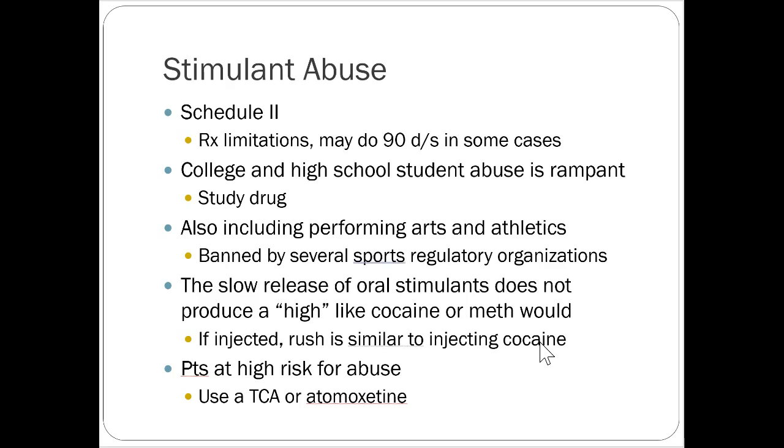Abuse. All right, we talked about Schedule 2 with prescription limitations. There's tons of studies out there that show that abuse is rampant, drug-seeking behavior. Again, these drugs are relatively safe. There's a lot of people that qualify to take them. A lot of people can present with these types of symptoms. And so there is drug-seeking behavior out there and sales illicitly as well.